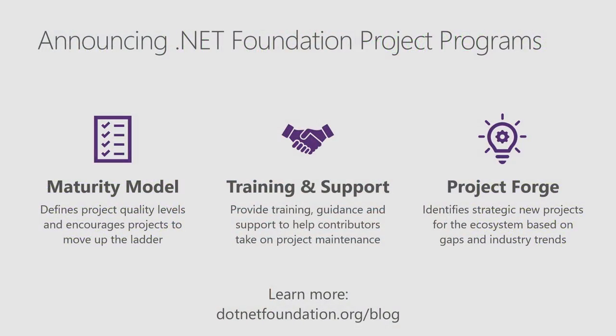So I'm really excited to announce today that we've got three new programs launching under this. One is a maturity model, and I'll dive into that in a second. That really defines these quality levels. We're also announcing, to support that, some training and support and a project forge. And that project forge is focused on identifying key strategic areas for things like, shouldn't there be a library? Shouldn't there be a project for this? And then dive in and do it.